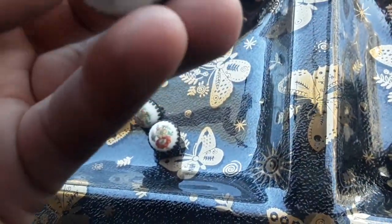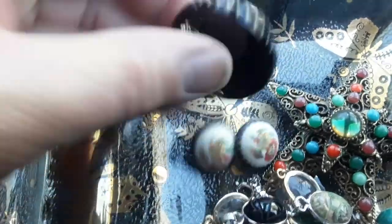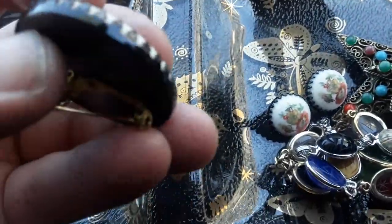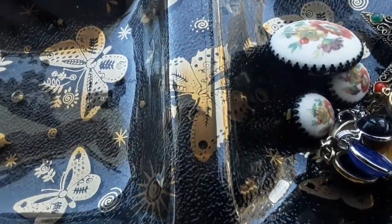Okay. Yeah, I see. It's got like those little beads. Micro beads. And that's like tin, I guess. I think it's tin or steel. It's like a thin sheet, but it's metal for sure. Yeah. And it's like cut. I can't find the other one right now.